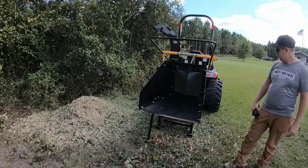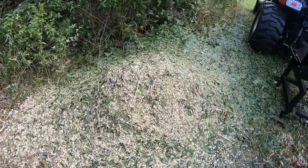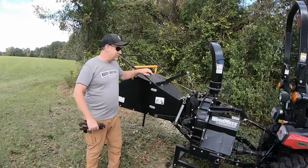Take so much junk, nasty debris, and y'all look at this. I mean, 2 to 3 wheelbarrows worth of stuff right here come out of several dump trailer loads of material. But a chipper is now on my list of must-haves, I think.